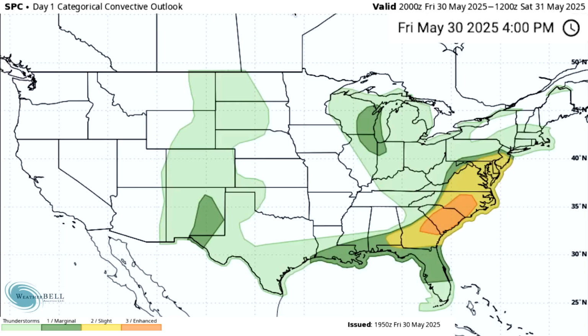We have a massive general thunderstorm risk, as you can see in the lighter greens. It's where we expect general thunderstorms, but no severe weather, but anything is possible, so heed every watch, warning, and advisory. The 3 darker green areas is your level 1 marginal risk, where we expect isolated severe weather. The yellow region is going to be your level 2 slight risk, where we expect scattered severe weather. And then your orange area for Georgia, South Carolina, North Carolina, like we mentioned, enhanced risk. That is where we expect things to get a bit more widespread as far as severe weather reports are concerned.